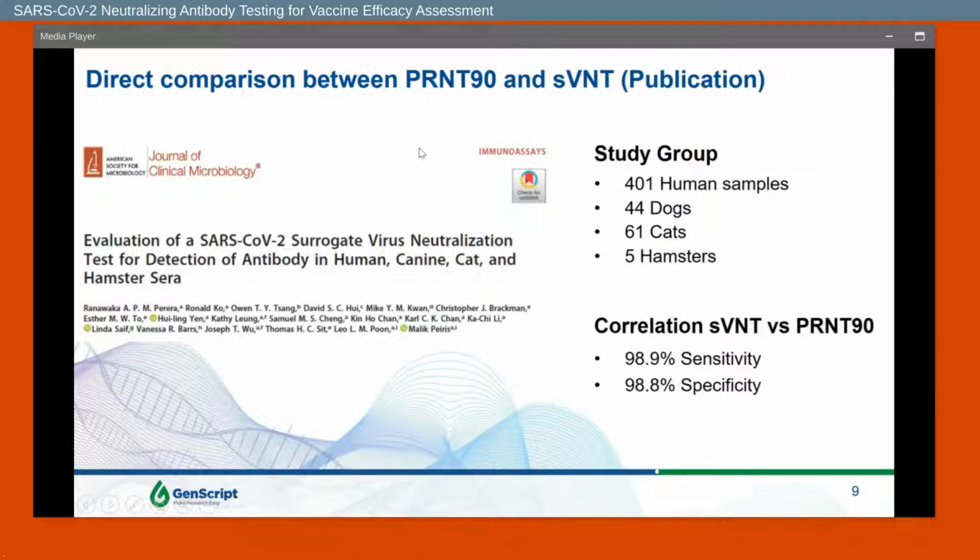Another article that was published for live virus assays looked at 401 human samples, also dogs, cats, and hamsters. Between all of those samples, the correlation of the cPass test, the SVNT assay, with PRNT90 was very good: 99% specificity and sensitivity correlated with PRNT90. And there are other articles that have corroborated these results as well. So this is just one of many.